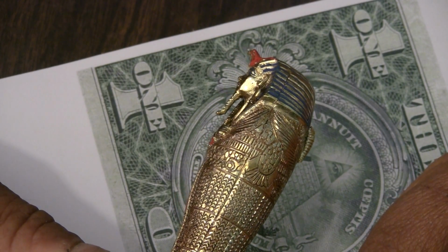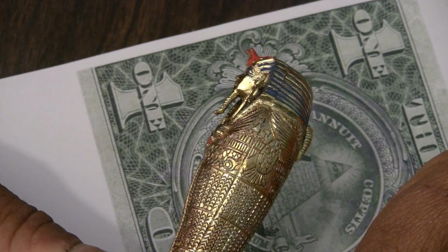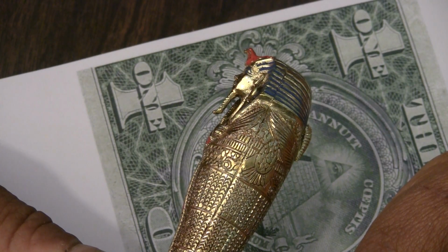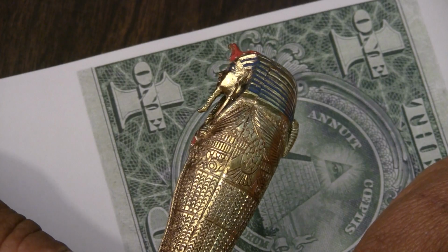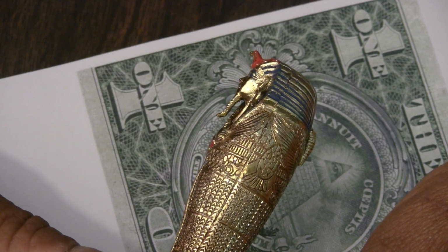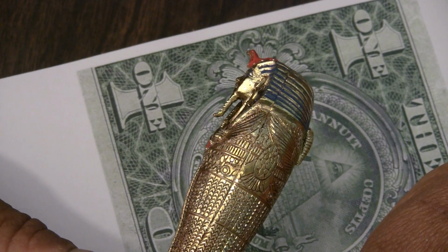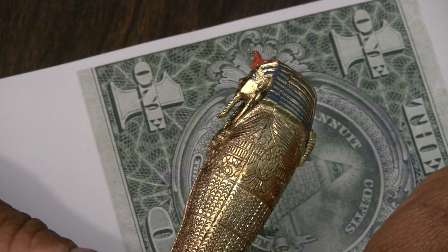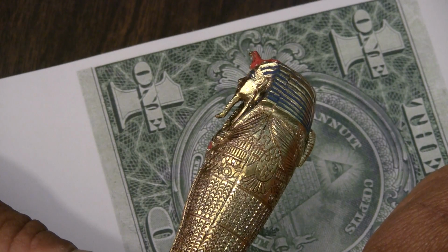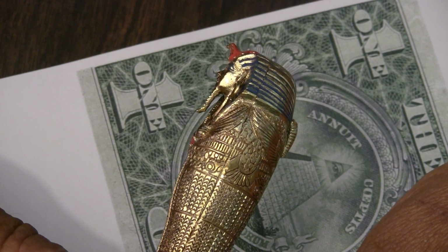Look at the depiction that I have just shown you, aka the side preview of Tutankhamun, and look at the god that appears upon the $1 bill. Notice the bony protrusion at the base of Tutankhamun's chin, and notice the protrusion that is projected from the forehead of Tutankhamun. Notice that they are identical to one of the faces that I call the seraphim on the Ark of the Covenant, located on the reverse of the $1 bill.